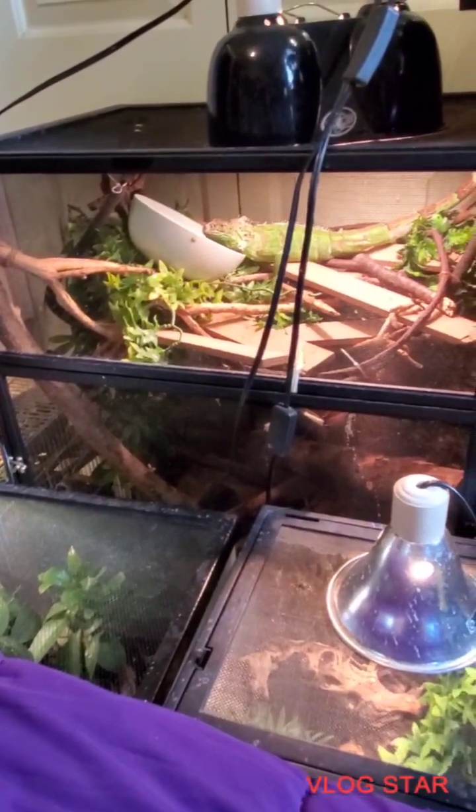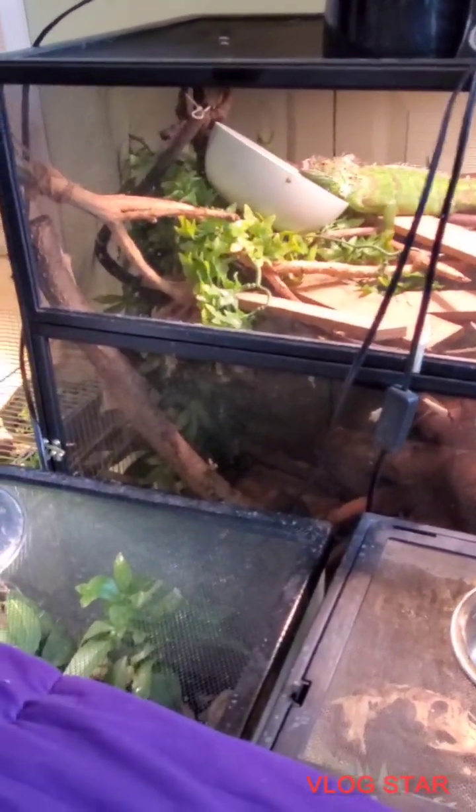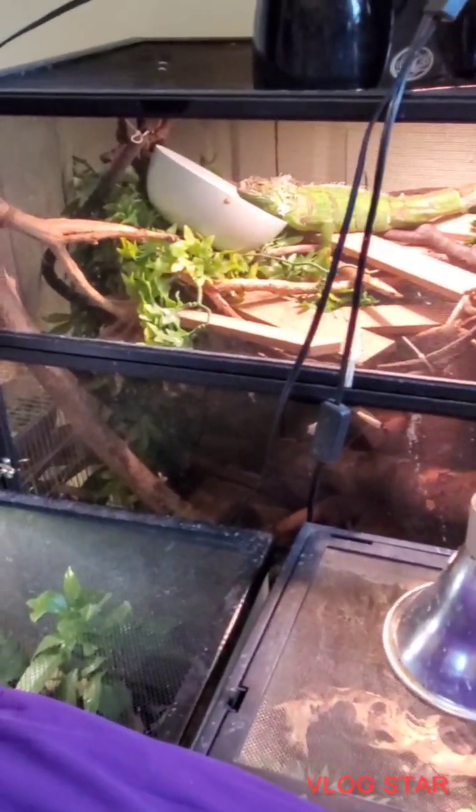Bless you, Lily. Lily is very sneezy today. A lot of sodium buildup, huh? Yes, they sneeze out extra sodium that they produce in their bodies. Weird little thing about iguanas, but that's why they sneeze a lot. Don't worry, I just watered the bottom of her cage.